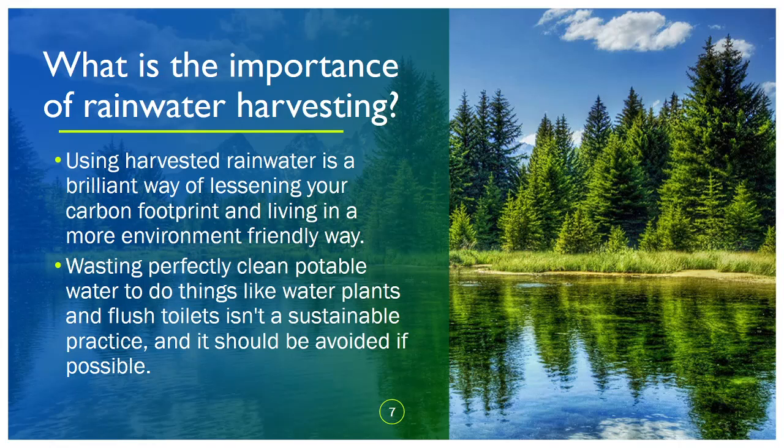What is the importance of rainwater harvesting? Using harvested water is a brilliant way of lessening your carbon footprint and living in a more environmentally friendly way. Wasting perfectly clean potable water to do things like water plants and flush toilets isn't a sustainable practice, and it should be avoided if possible.